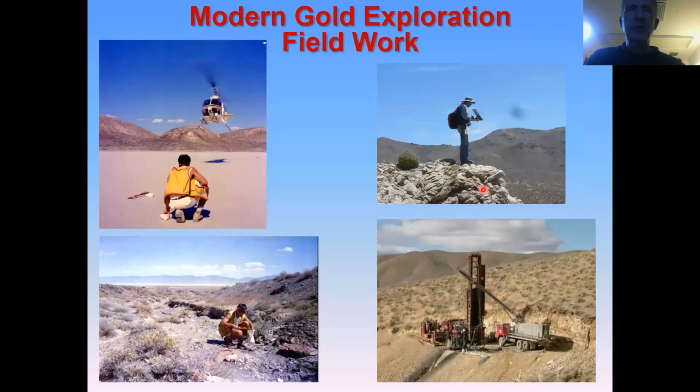And just showing examples of field work when I was a lot younger, doing helicopter work out in Nevada. This is an extremely fun profession, I'll tell you. I couldn't think of a better profession. I mean, I'm from Indiana, and to be honest with you, I read all about the gold rush. I didn't think anyone was ever looking for gold again. And then I saw a show on PBS on modern gold exploration, and that's when I decided that's what I wanted to be.